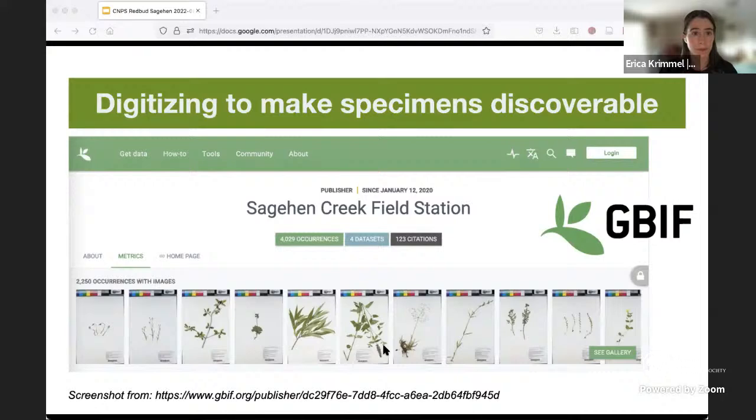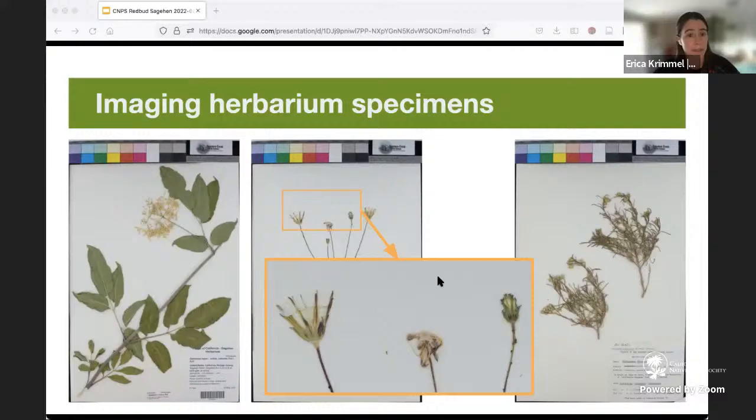I just wanted to highlight why we image herbarium specimens. Here's an example of what an image of an herbarium specimen looks like. We're taking the specimen and we're taking a picture of it along with a scale and color bar. And we can take really high quality photos. In the middle, I've zoomed in on this part of the plant and you can see a lot of the flower features, enough to identify a lot of different taxa. So sometimes, whereas previously you might've needed to get the physical specimen in order to do your research, nowadays, sometimes researchers can look at an image and that's a good enough proxy.